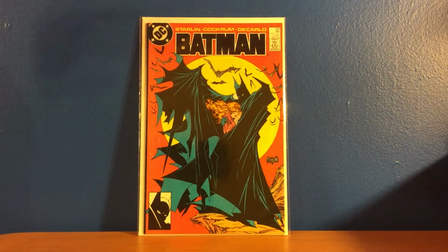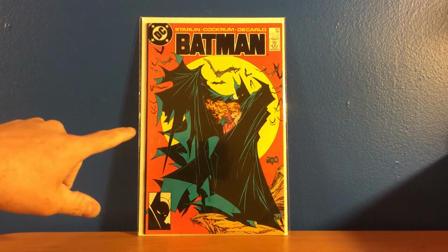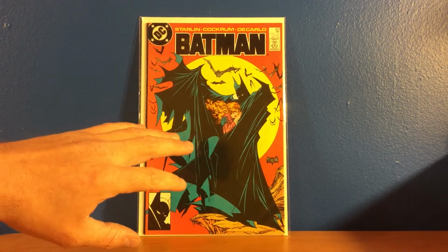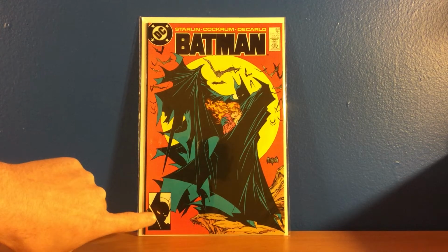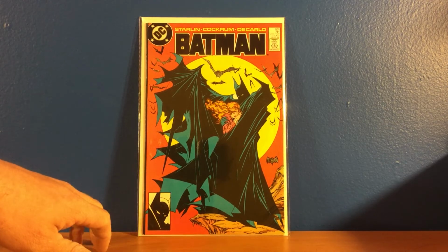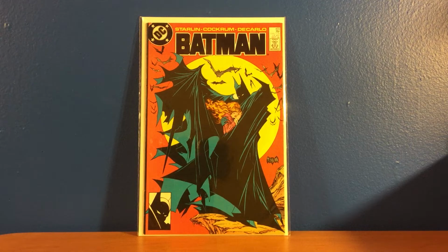Anyway, found this for $2. And this is a first print. You can tell these books have 3 printings, I'm pretty sure, so be careful. I can tell right away by looking at the cover. First printings will have a barcode or this here. If you see Batman like that, you know it's a first print. The later ones have something different. This is a McFarlane cover, classic McFarlane cover, Batman 423.